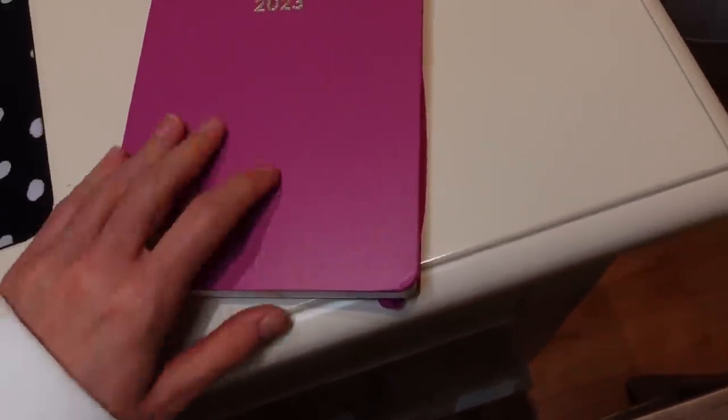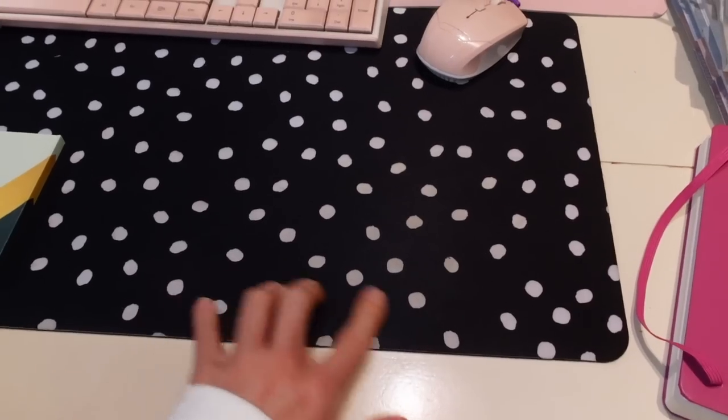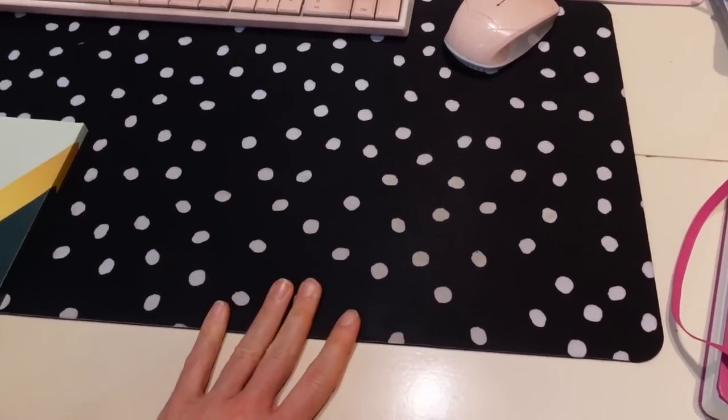That doesn't bother me. This desk pad, by the way, came in a FabFitFun box. I really like it because it's like a giant mouse pad / coaster for my coffees.